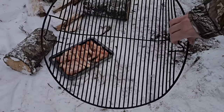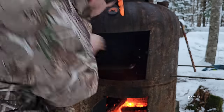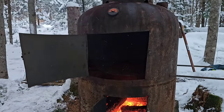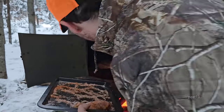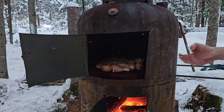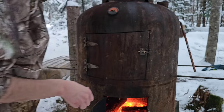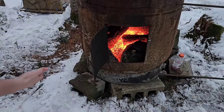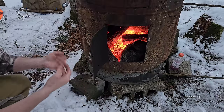All right, everyone, time to get this grate in there and start smoking. There we go. Ouch. Go ahead and throw all the chicken in there. And there are 14 pieces in there. Go ahead, shut the top door. Nice. Go down low. Wash my hands off briefly in the snow. I'll wash them off with soap in a bit when I get back inside.